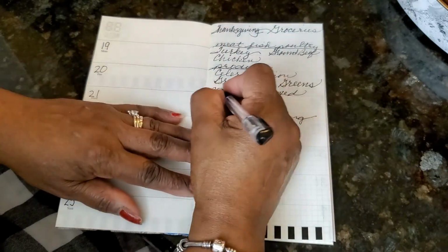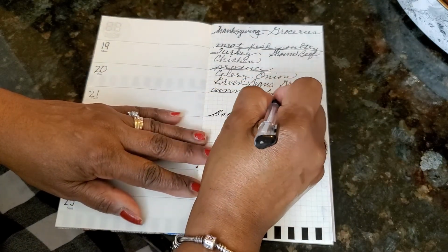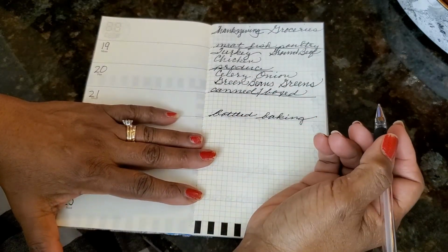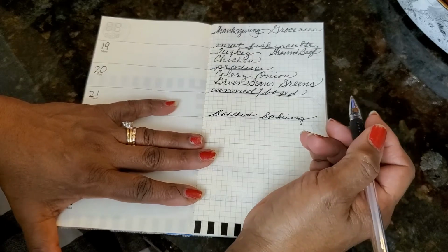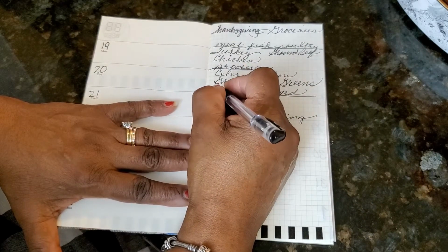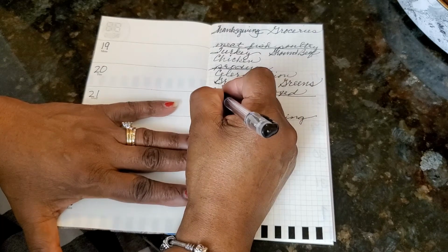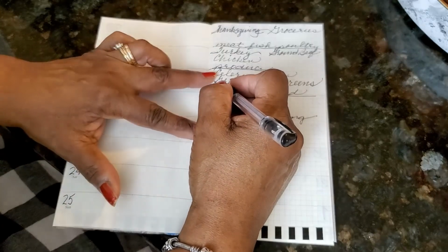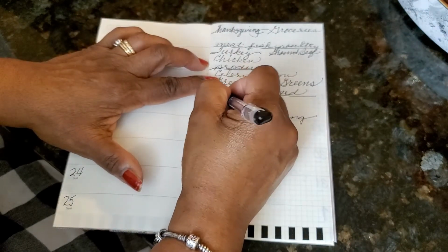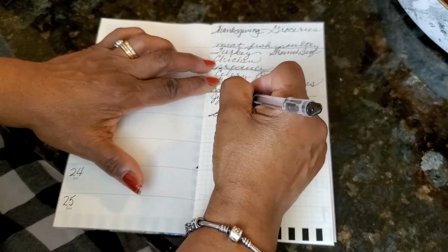Now, in thinking about the canned and boxed, I usually do a box dressing. I use a box cornbread just because it's easy to do, so I'm going to need some Jiffy cornbread mix.